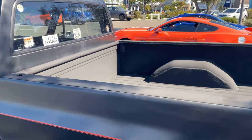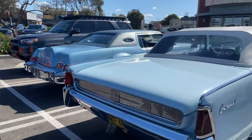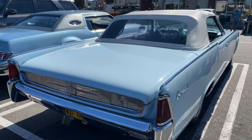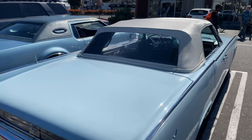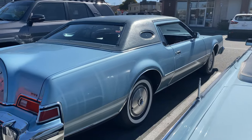So here's a C10. Uh-oh. Somebody stuck that there. What happened? Oh, anyway. Beautiful Lincoln. The Let's Go Brandon sticker. I don't know where that came from. Right next to it, we got a '73 Mark IV.